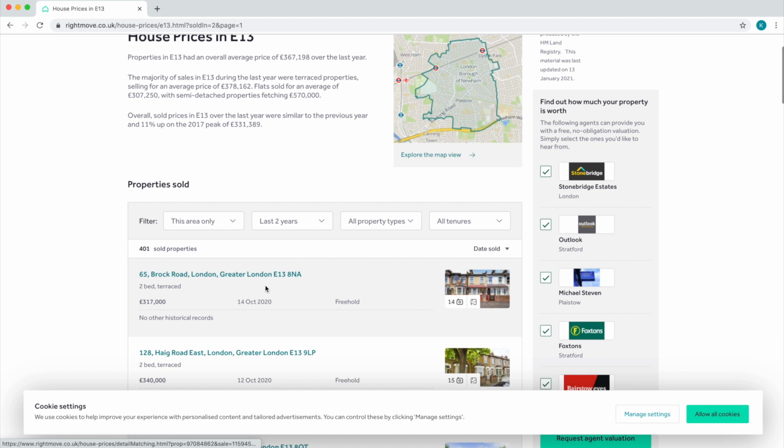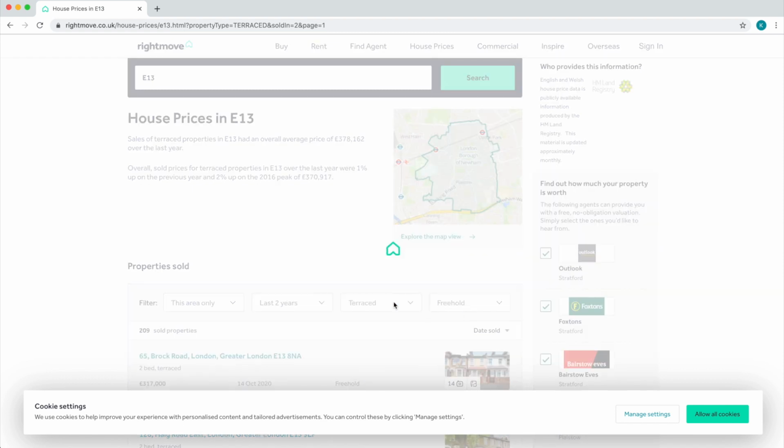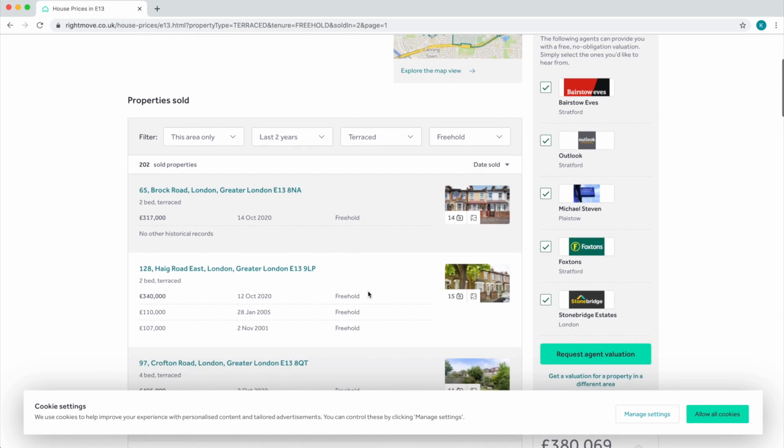So now, what we look at on the next tab is all property types. If you're looking for a house or a flat, you can decide. So I'm going to click on terraced as an example here, and then on the final tab, is it freehold or leasehold? I'm looking for a terraced house, so I'm going to type in here freehold. When you do this, it brings the information up, and here we can see a list of 202 properties that are coming up with the information.